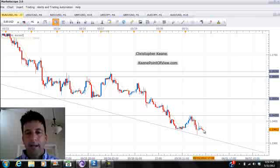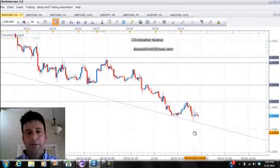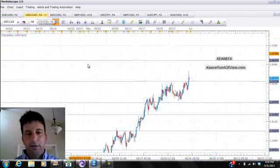Heading into the data release tomorrow, depending on the outcome of the non-farm payroll report and, more importantly, how it's translated, we could see a push higher towards 125 or a break. If we have a break of this trend line, the next major level of support is all the way down at 121.50. The next pair of interest is the USD CAD, the CAD cross.